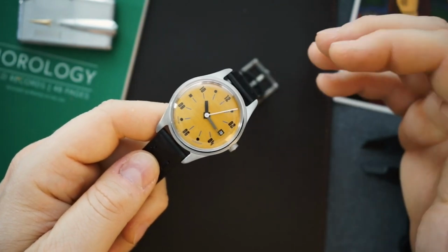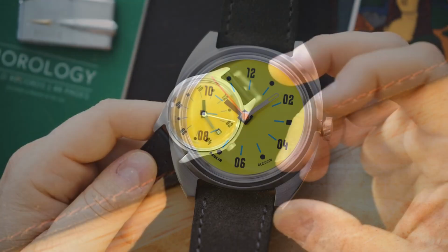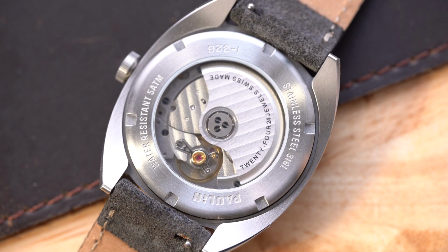Originally, they started out with some pedestrian movements. They offered watches with an NH35. However, they have graduated into higher end movements, and I actually have one with a La Joux movement inside. Pollen make beautiful watches, and if you're in the market for something colorful, fun, really well made, definitely check out their watches. And again, they are affordable.